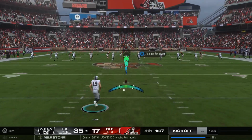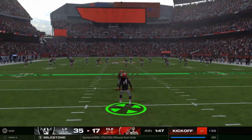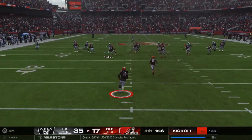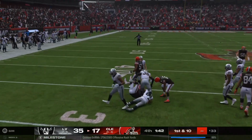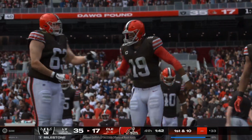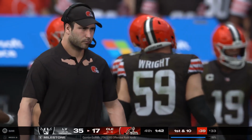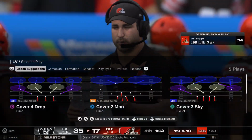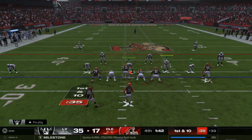The Raiders kicking team is out there, and they'll boot this away. Return coming from the 6. Finds some space. He's past the 30. And it's a nice return here. They'll tackle him shy of the 35. Ball at the 33 for first down.